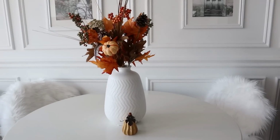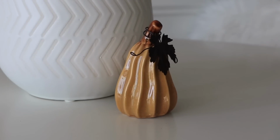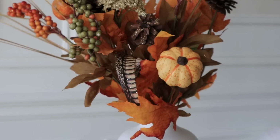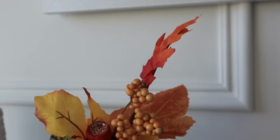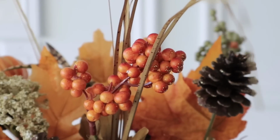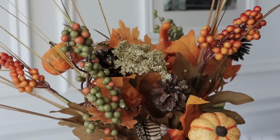And then the dining table, which is probably one of my favorite parts. I've got my favorite little pumpkin here, and then in the vase is this beautiful display of leaves, a little pumpkin, pine cones, like feather looking things. I don't know, I love it. I think this is just so beautiful.